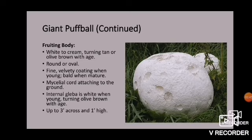When young, it has got this kind of very minute velvety skin to it. But as it grows, that becomes more just like a smooth, bald texture. And as you can see there's some pitting that's going on. Looks like a larger puffball there, or maybe some squirrels or something have taken a bite out of it. You can see the gleba underneath.